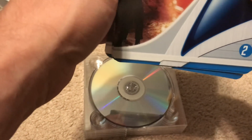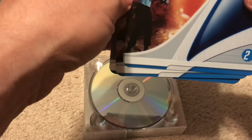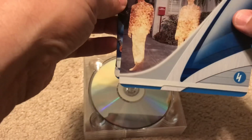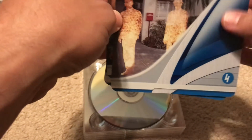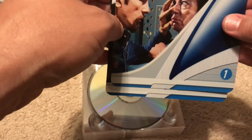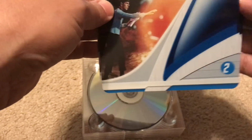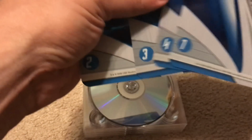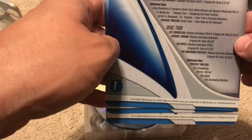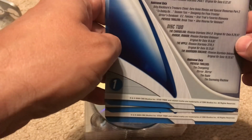And let's look at the cards. Some classic scenes from season 2. Oh, The Trouble with Tribbles was one of my favorite episodes. This is Assignment: Earth, I think, where Kirk and Spock beam to the 1960s. This is the alternate universe one, where they go to the pirate universe, which was really great. So it looks like there's less cards here. So it should be in this order. Okay. And this, once again, just shows you the special features. Disc 1 opens up with Billy Blackburn's Treasure Chest, and To Boldly Go Season 2, Writer's Notebook, Dorothy Fontana.